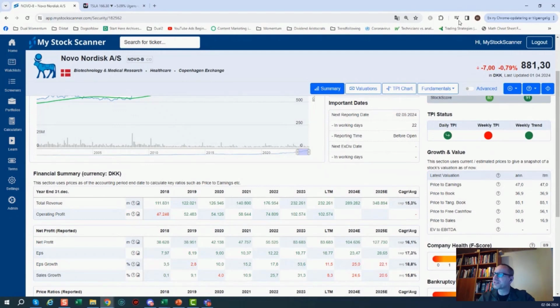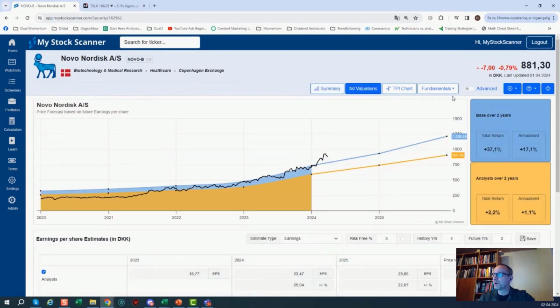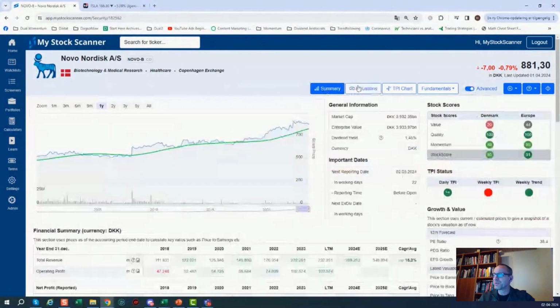However, we have this little radio button up here where we can choose advanced. And it has been there for a while, but it is so now that this one is separated from, for instance, the valuation chart. So even though I choose advanced here now, it will still be in the normal mode here. So you can choose that separately between these two.